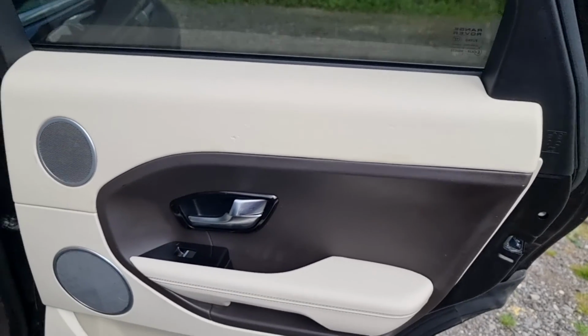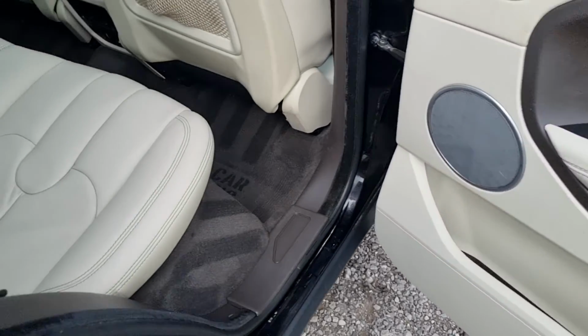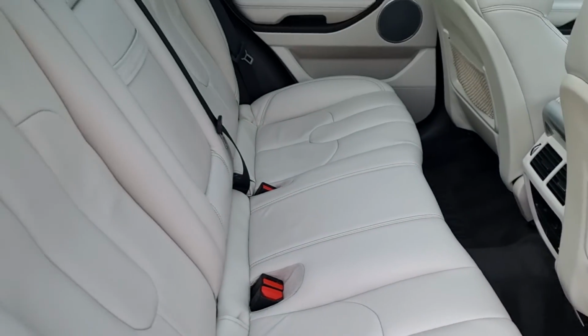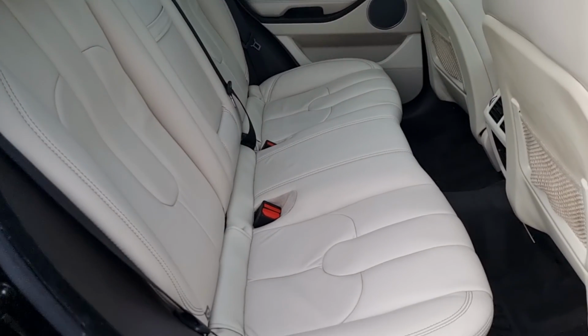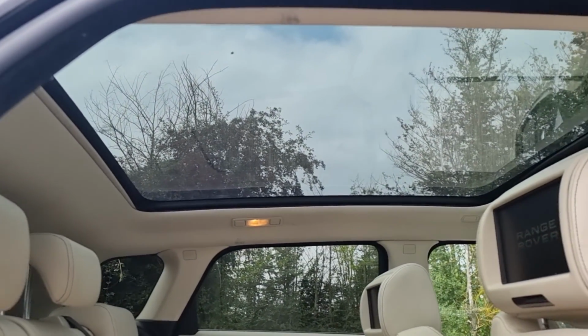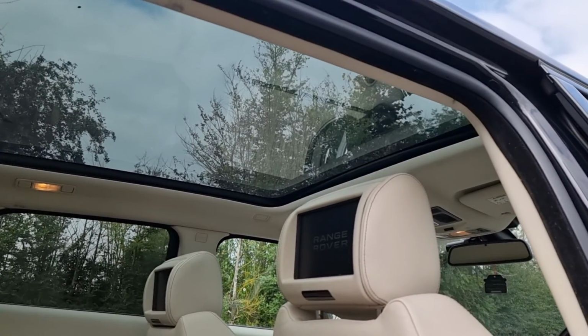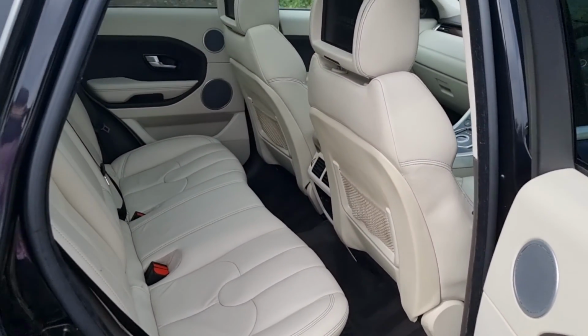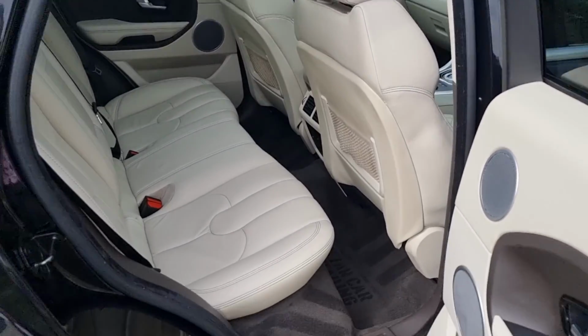And door cards are nice and clean. The carpets are all nice and clean. My detailer's been in here making it all spick and span. You can see the pan roof, which is just so nice to have in one of these, in any car, but on these they seem to be pretty much the whole roof.